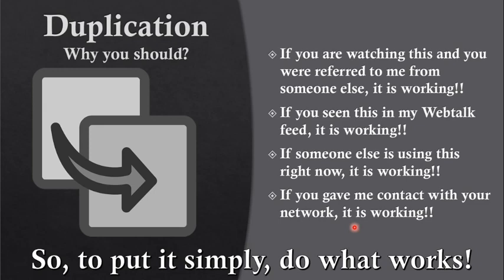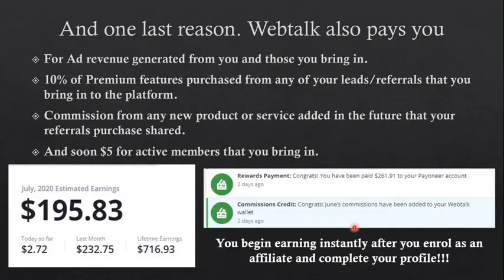So put it simply, duplicating this will work today. To 2021, if you are watching this in 2023, it might not be working anymore, and you might want to come to my profile or someone else's profile, whoever referred you to this, to see what the new tactics are. Now, one last reason why I do recommend duplicating this tactics as well, this is why I kind of stick to it a lot myself. Now, these are also old screenshots. Reason being is because it's so much easier to use my old screenshots than it is to make up whole new slides.